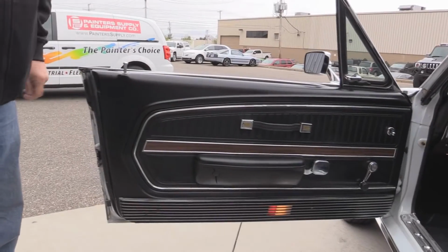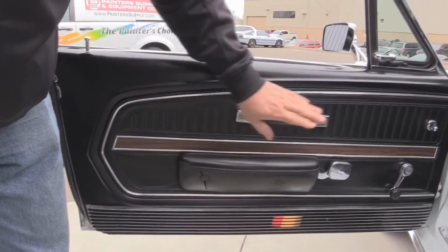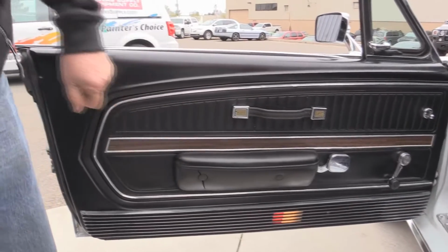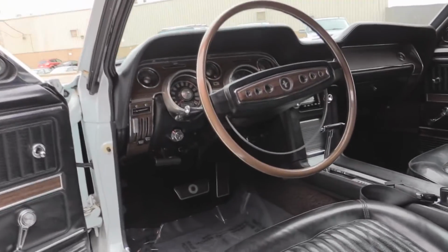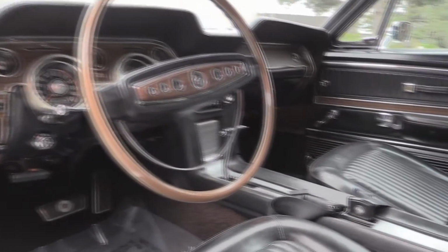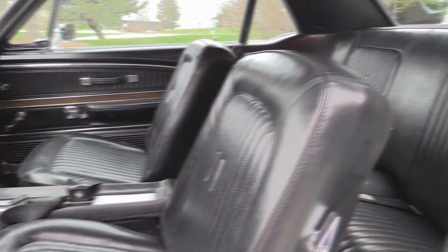Look at those door panels. Those are all original. There's one little crack here in the armrest. The handles look good. Steering wheel's in good shape, nice console, nice upholstery. Dash is in great shape. We have seat belts front and rear. Headliner looks great. Look at that console up there too. Isn't that cool on the ceiling?